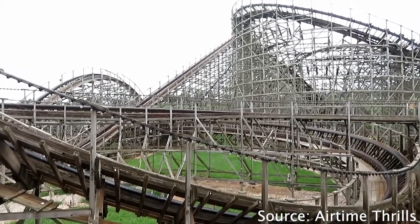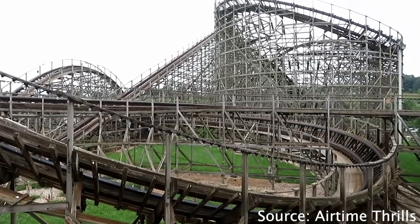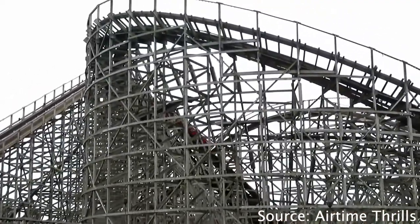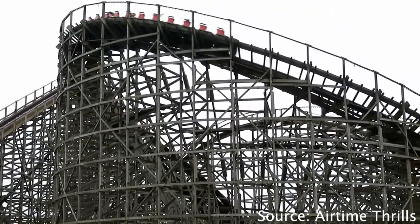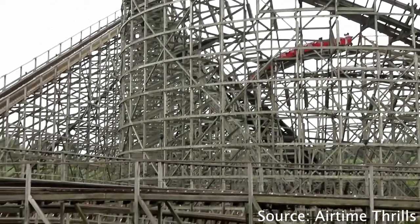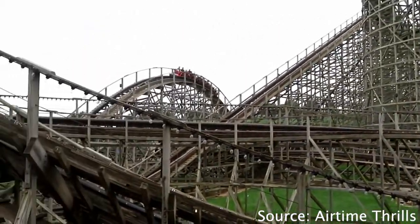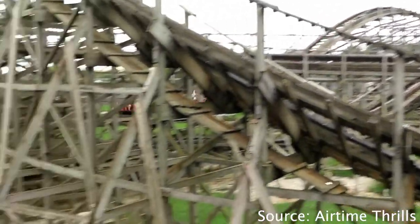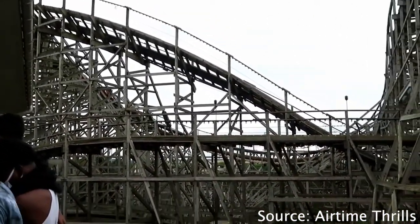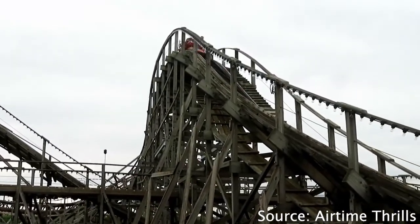Wildcat has a height of 106 feet, a drop of 85.2 feet, a max speed of 50 miles an hour, and a total track length of 3,183 feet. In my opinion, these are pretty okay stats for a wooden roller coaster. Wildcat was actually the first ever roller coaster built by Great Coasters International, or GCI for short. And for their first creation, it's okay. It's not the best, but they did a good job for their first creation.